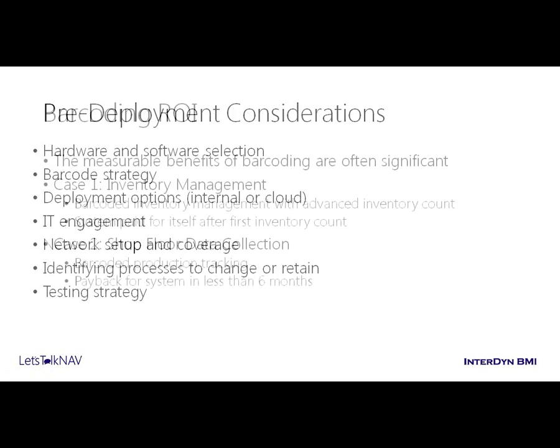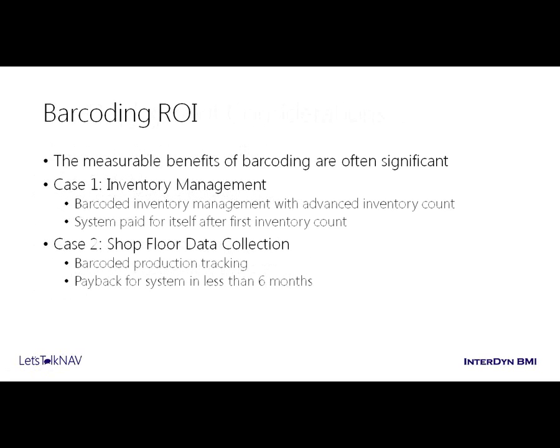Okay? And then finally, once you've got a barcoding system in place, what can you expect? Well, generally you're going to find things are able to be executed much more quickly and more efficiently. The big advantage of the barcoding is accuracy, inventory accuracy. We go back to that concept of matching your physical environment with what NAV thinks is supposed to be there. So your physical and virtual world are a lot more in sync once you're doing this automated data collection. So a couple of little case studies here.